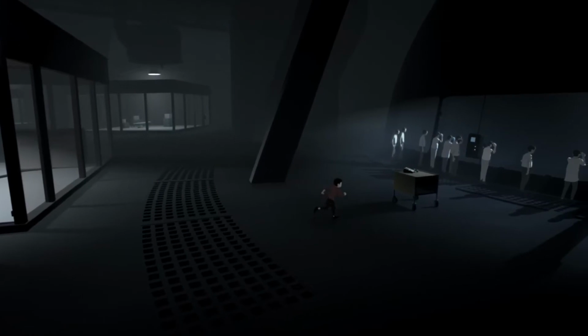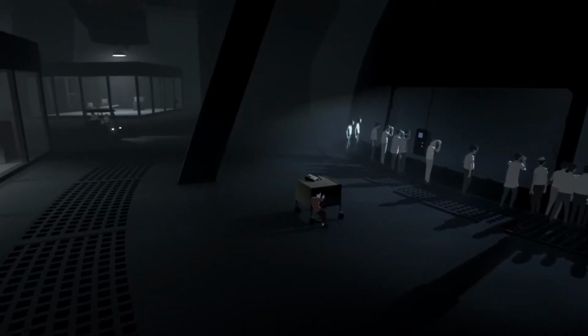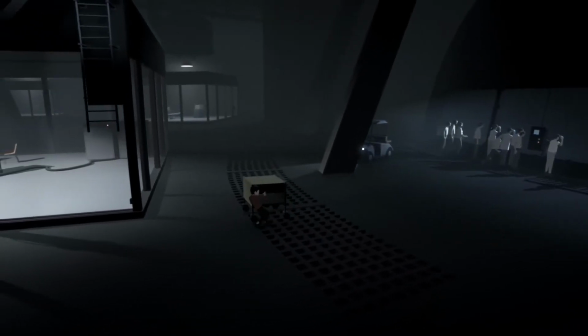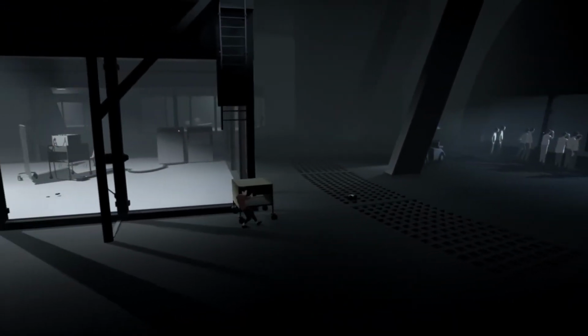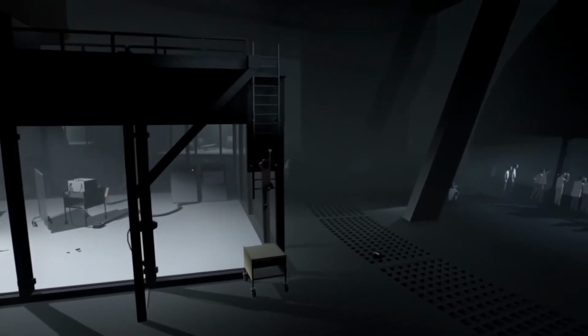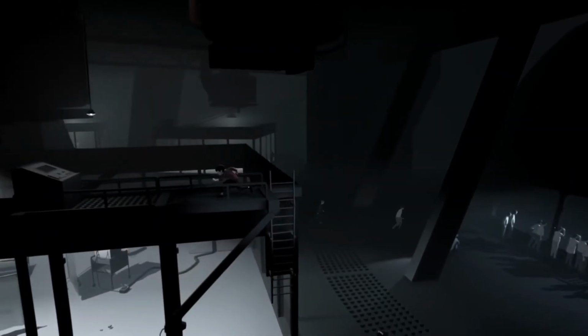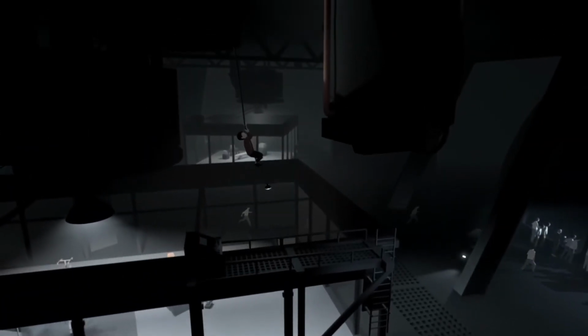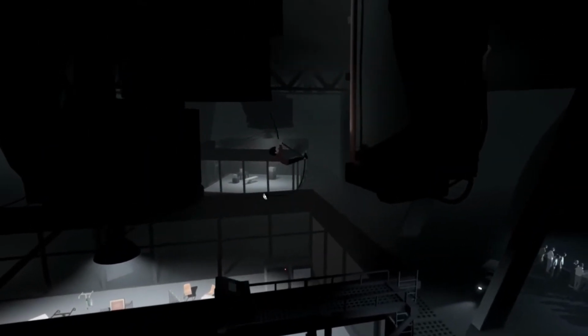This is probably one of the first times we run into human beings where they're not immediately trying to kill us. They're too busy looking at whatever's going on in there. Well, what's going on in there? We need to find out. We can go up to the glass ourselves if we want, but we can't actually see anything. Well, the kid, theoretically, from his perspective, he would be able to see something. We can't, as players.